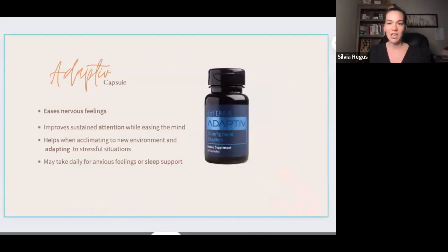Love lavender. It's one of those oils that has grown on me. I actually wasn't a huge fan of lavender when I started using essential oils. I found it was too sweet, and now it's almost like my body craves it. So I love it.